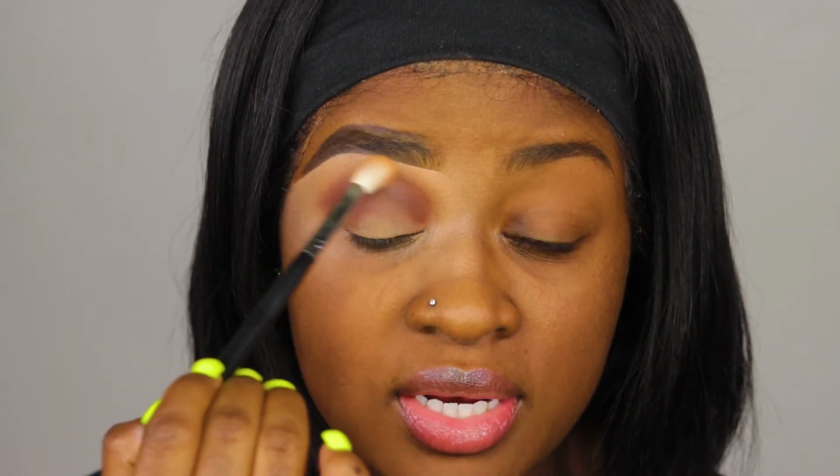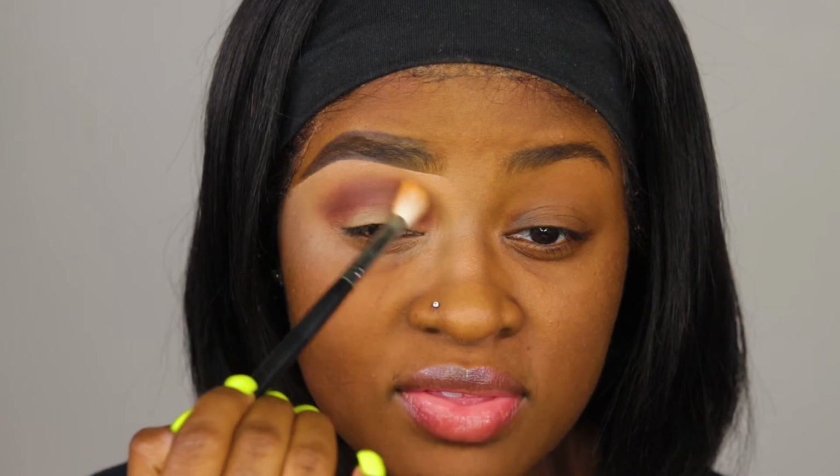I'm taking that soft blending brush from before and I'm just going to buff around the edges of this brown to make it a little bit softer. To be perfectly honest, blending takes time. If you don't have the time to sit here and go back and forth with the same eyeshadow for 10-15 minutes, maybe eyeshadow ain't for you.